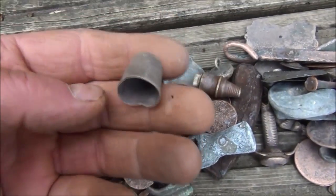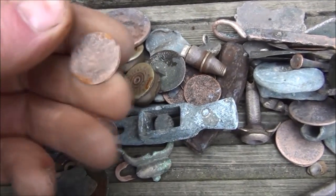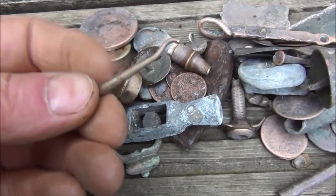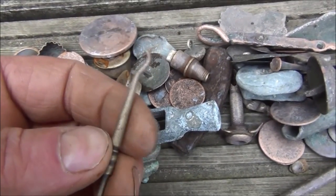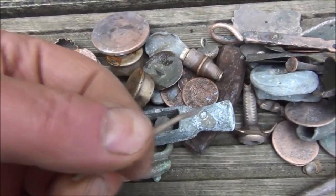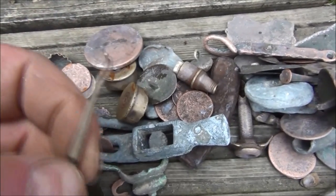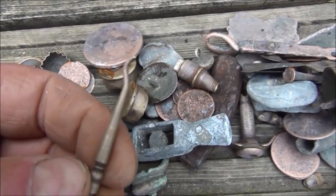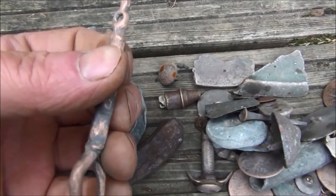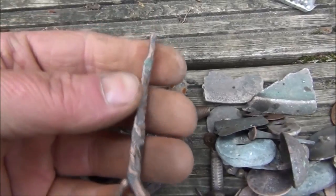There's an old thimble there. Unfortunately, it isn't a silver one. That one's a bawbee, Scottish bawbee, hammered copper. That is a Victorian thingy. I'm not sure of the exact name. It's for lacing up your boots. It would have had a hook on there and a handle on this side, and you'd use that to drag the laces through the little eyelets. That is, I mean, I don't even know where I found this, unfortunately, because that is a sword hanger, according to Gary.